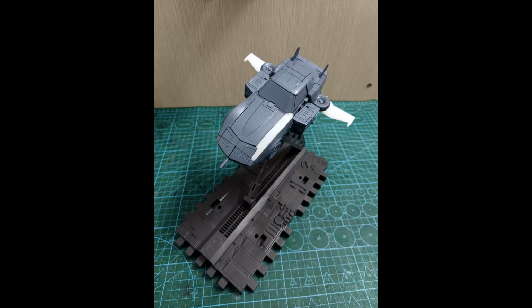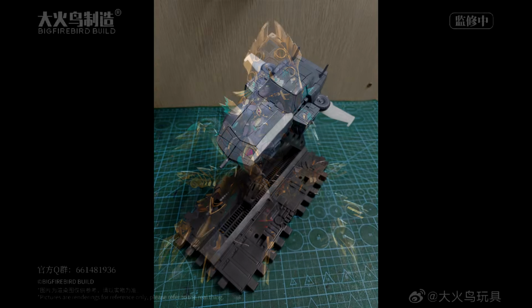The Takara MP version was kind of meh, so I'm glad we're getting an update on this. I'm really excited for this. So there you go, there's Star Toys ST-02 on a flight stand. Man, I cannot wait to get Tracks in my collection. Golly, let's go.